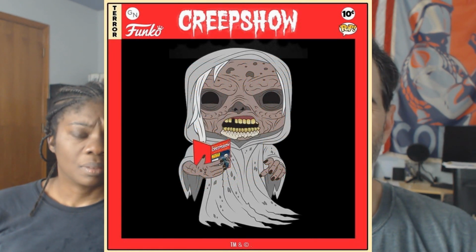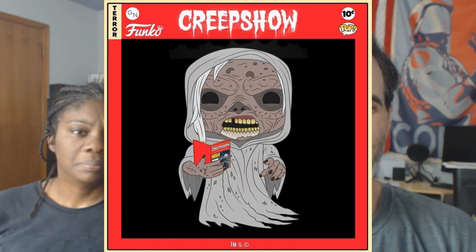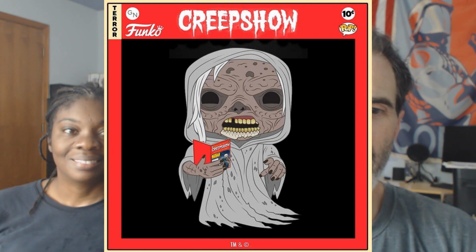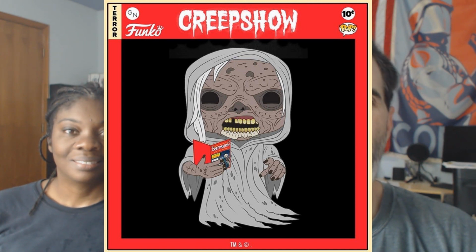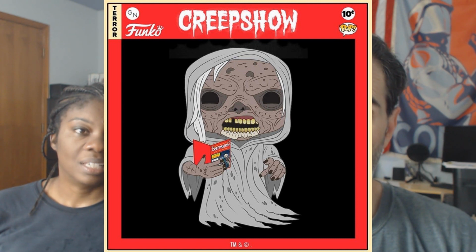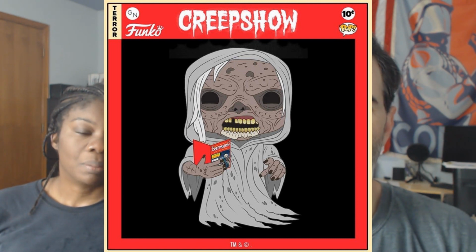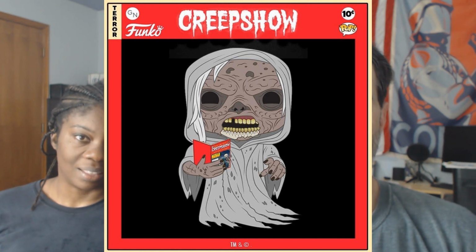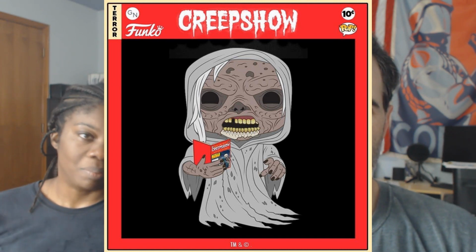Creepshow is getting one, from the movie. He's holding the comic. And of course that's concept art because they don't have the actual prototype yet. But they will be doing Creepshow. You know what would be good actually if they did it in a box that looks like that, instead of the traditional box? Maybe that's the idea. Like a 10-cent comic book cover almost. That would be neat if they did.